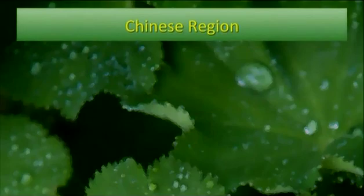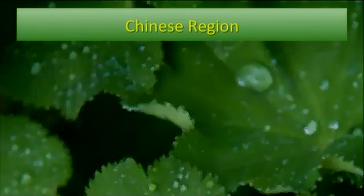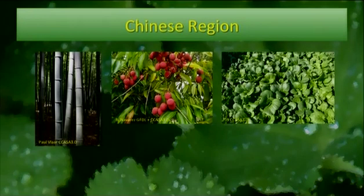Now the Chinese region is the origin of bamboo and peach, lychee, walnuts, persimmon, ginger, ginseng, gourds, camphor, tea, tung, soybean, buckwheat, horseradish, Chinese cabbage, and cucumber. We're going to actually cover some of these plants that we're just spouting at you, but be patient. We'll be covering some of these plants in our survey of the different families.